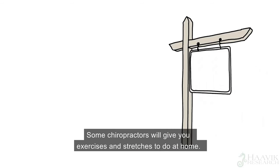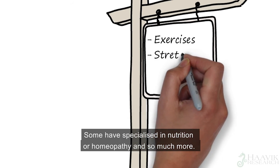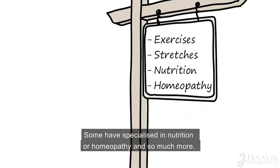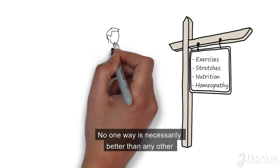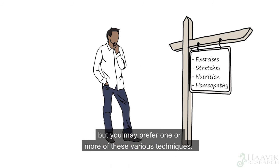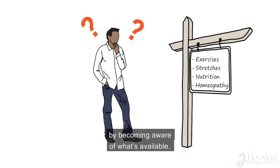Some chiropractors will give you exercises and stretches to do at home. Some have specialized in nutrition or homeopathy and so much more. No one way is necessarily better than any other, but you may prefer one or more of these various techniques. We want you to get the most out of your chiropractic care by becoming aware of what's available.